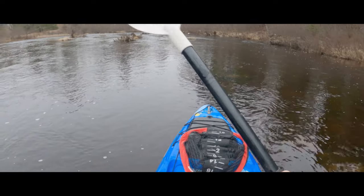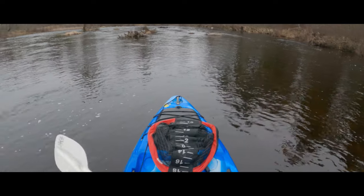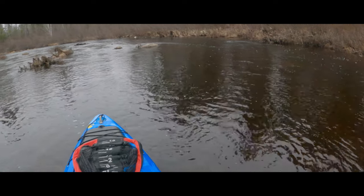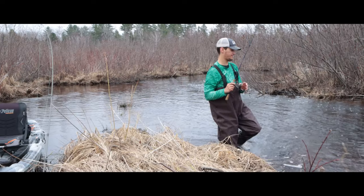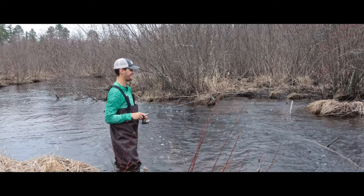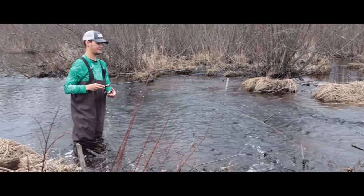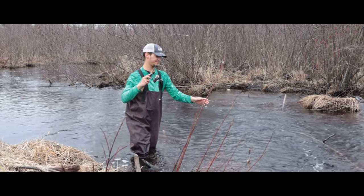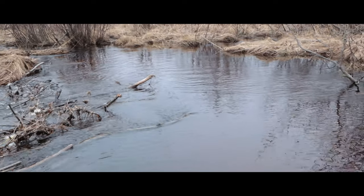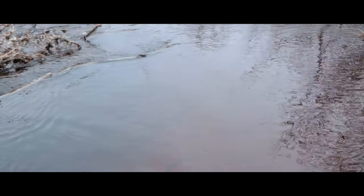Are there any trout in here? I don't know. But we're gonna try our best to find out. I know there's suckers in here. I know there's creek chubs in here. Make it look like got a big one. Oh yeah. That's how they fish in Wisconsin. Yeah, I'm out of my element right now. It's cool to see a big one come up and hit it.